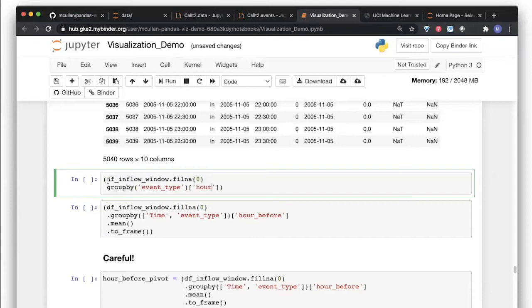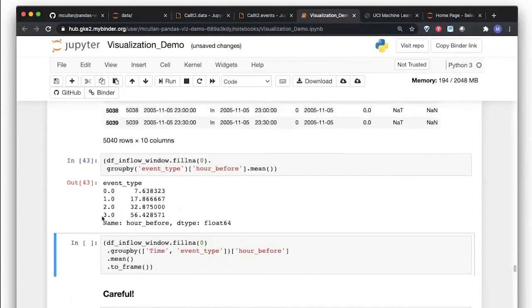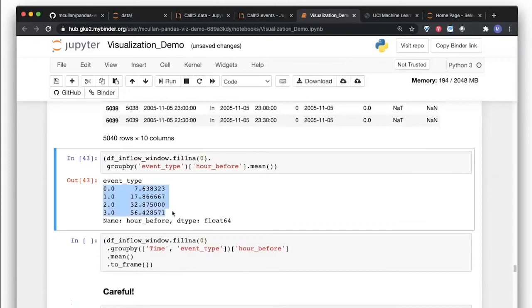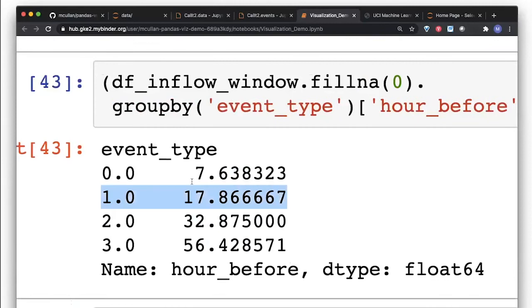Let's grab hour before. That's how many people showed up in the last hour. Let's look at the average. So this tells us, for each event type, how many people on average show up an hour before the event. And it would always be good to write these things correctly. And maybe things are looking pretty good for us, right? It looks like there's a pretty huge difference. Event type 1, about 10 more people on average. Event type 2, even more. Event type 3, even more still.